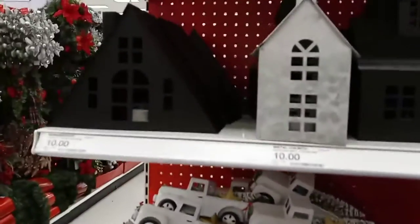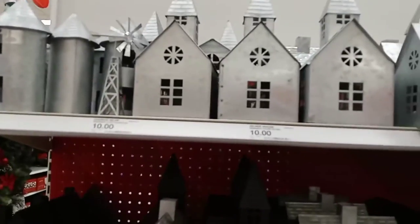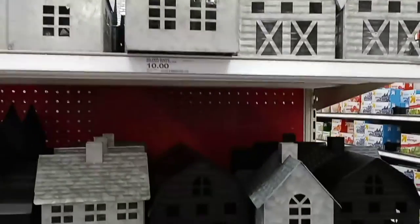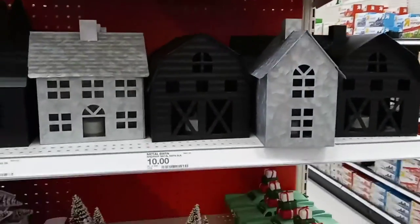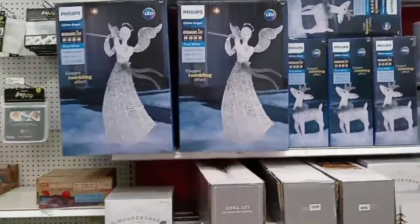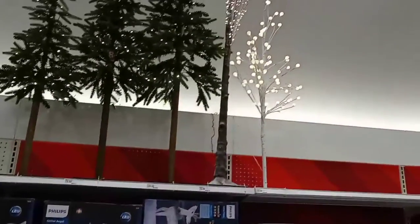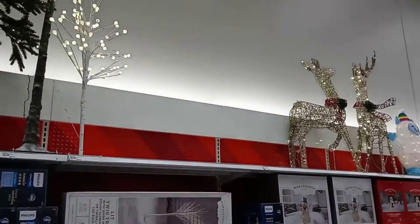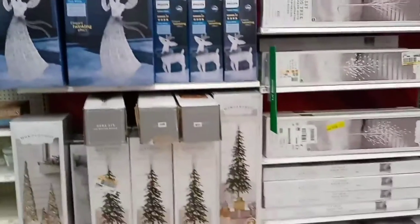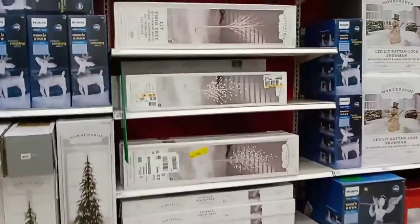And then you have the metal churches and workshops and windmills. Okay, so here you have the elegant twinkling effect of the angel. Now they don't have an example up here at the top, but I did want to show those, just in case I forget. And then these are the trees here. They have those examples there at the top.